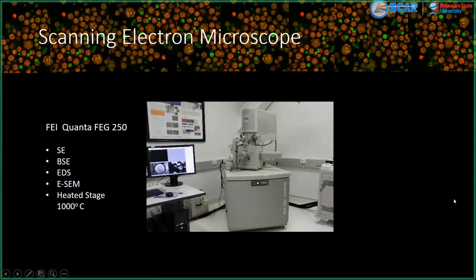So we have a scanning electron microscope in our facility as well. With this system, we mostly do material science, but we also can do some biological work. I don't have the full suite of sample prep materials and sample prep equipment to do full biological SEM work, but we do have a gold coater and carbon coater, so that we can make things conductive.